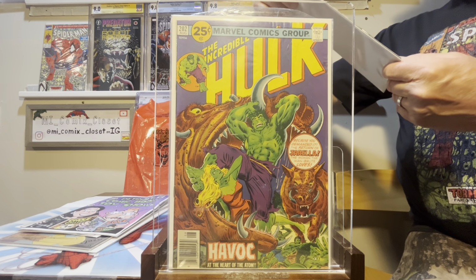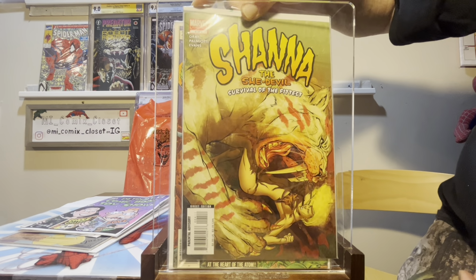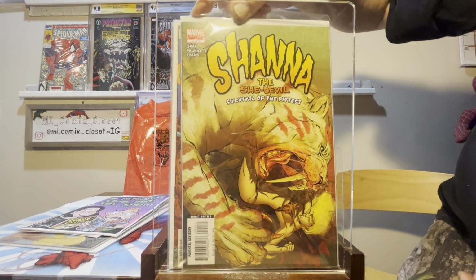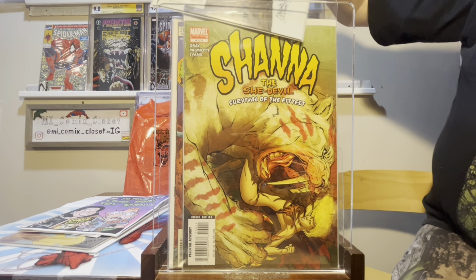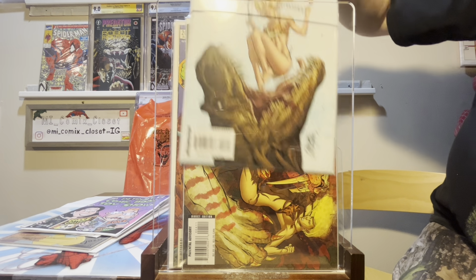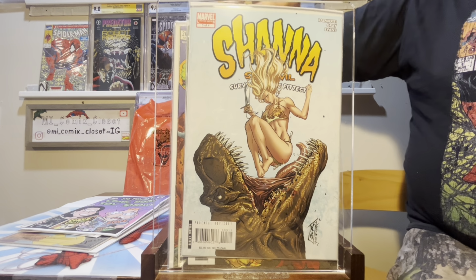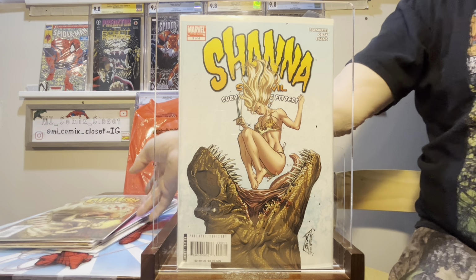Similar to this. Actually, this is not. This is Shanna the She-Devil, 4 of 4 miniseries. She's not quite in the beast's mouth there, but she's in pretty bad shape. But she always gets away. This is Shanna the She-Devil, Survival of the Fittest. This series is, and she's fallen into the T-Rex's mouth. So she's pretty much in the dinosaur's mouth there.